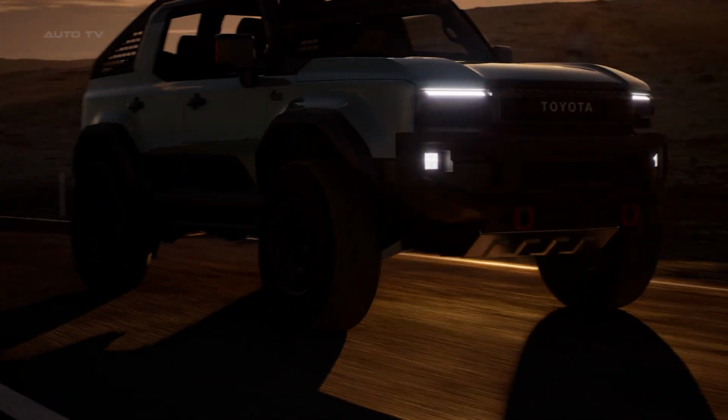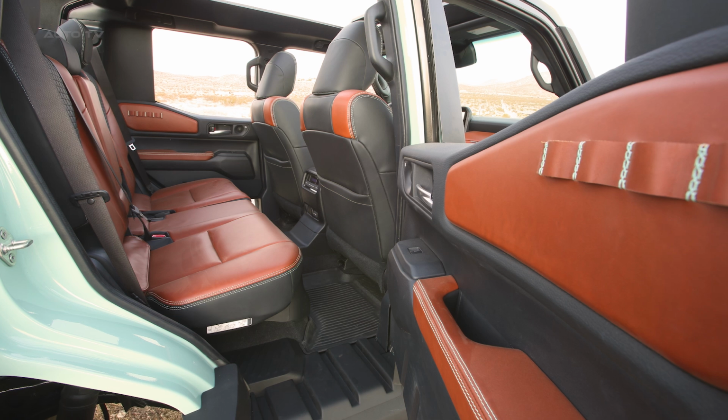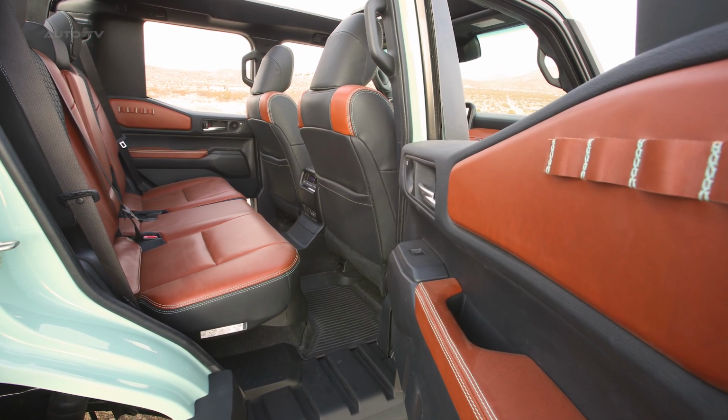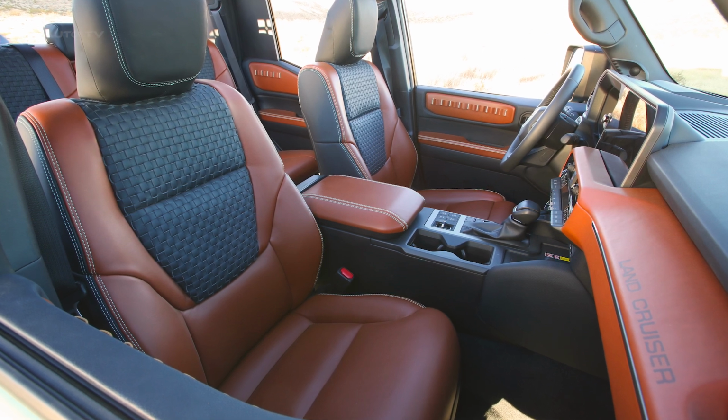But here's where it gets really interesting. There's a mid-gate system that opens up between the cabin and the bed, kind of like what you'd find in a Chevy Avalanche, but way cooler. They've even integrated seating into the tailgate for those Instagram-worthy sunset moments.